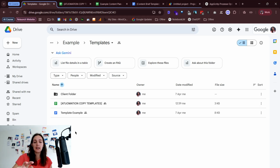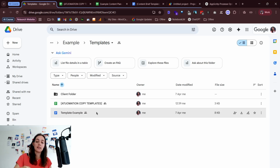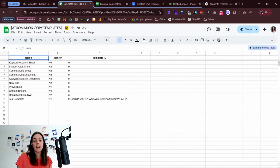In this case, I made a template example, so you could actually see it and I didn't give you all of my 100 templates that I have, but it actually looks like that. I have a Google Sheet that's called Automation Copy Templates, and then I have a folder, in this case it's just here, that has every template in there. And then obviously somewhere on my drive I have a client folder. In the automation sheet, I have 3 tabs: an overview, a log, and templates.